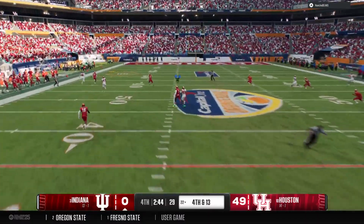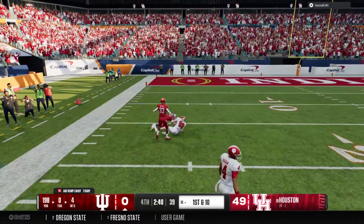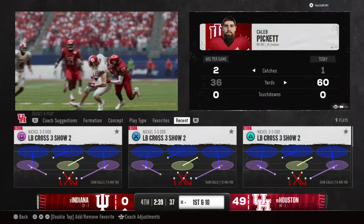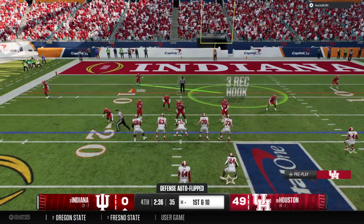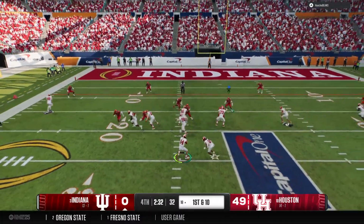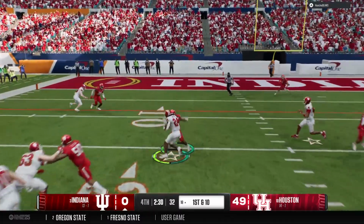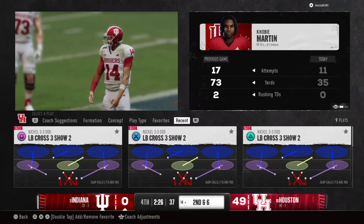And he's going to stretch the defense, taking a deep shot here. Deep shot, caught out of the 20. They make the tackle, but he easily gets 1st down yardage, and the drive keeps going. And the Hoosiers come to the line to start a fresh set of downs. Out of the shotgun, he hands it off. And the tackle is made after a 4-yard gain, so 2nd and 6.